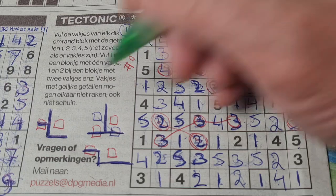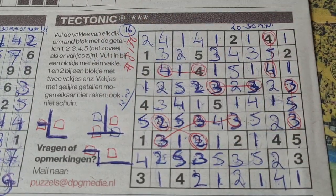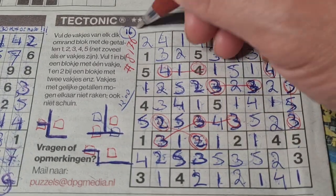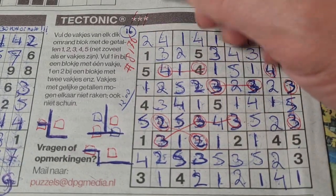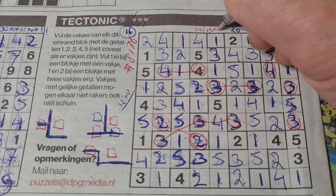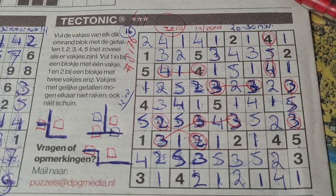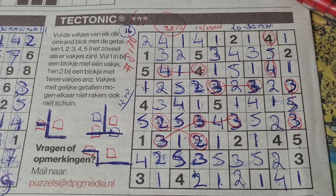Finish in 12 minutes. Well, 3 stars, no. 2 stars, no. 1 star, no. I'm faster than 14, 30 minutes. Should be a 0 stars puzzle. So I'm pleased with the time, and I like this one. Yes, I really do think so.